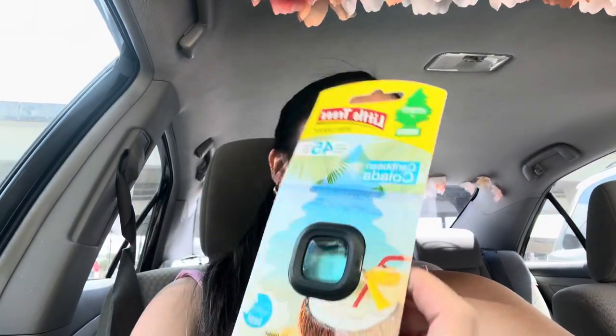Caribbean Kaleida. Did I say that right? It really does not sound right. Kaleida. Caribbean Kaleida. And it smells so good. It smells like summer and the ocean and coconut. So I'm gonna put those in right now.